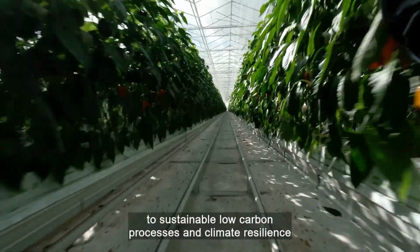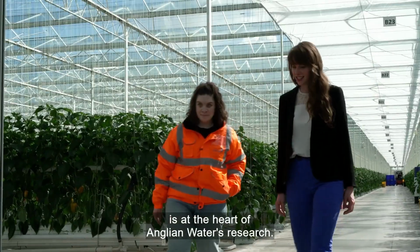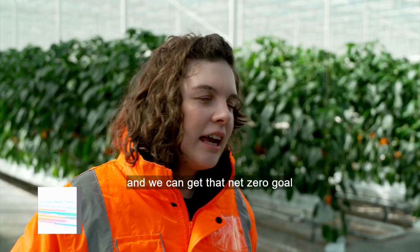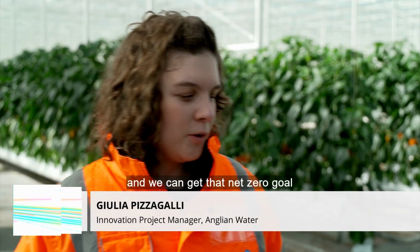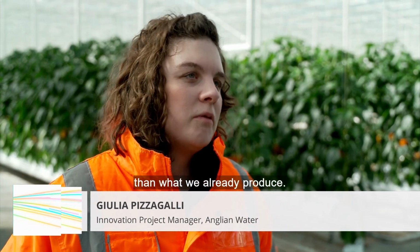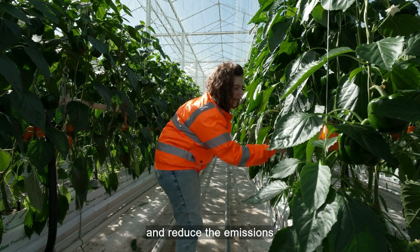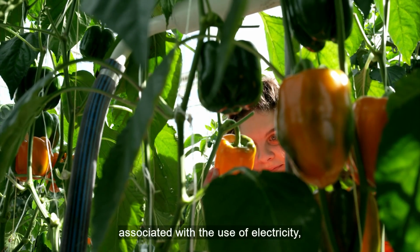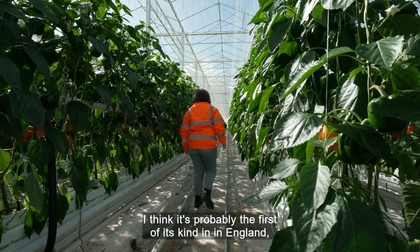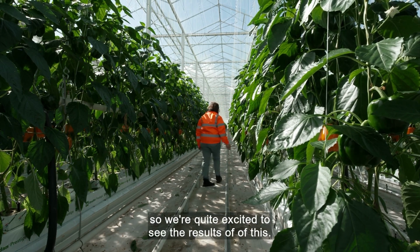Driving the commitment to sustainable low-carbon processes and climate resilience is at the heart of Anglian Water's research. One of the ways we can balance and get that net zero goal is to potentially produce more renewable energy than what we already produce. We could rely less on grid electricity and reduce the emissions associated with the use of electricity, but also the direct emissions to atmosphere. So this project is quite innovative. I think it's probably the first of its kind in England, so we're quite excited to see the results of this.